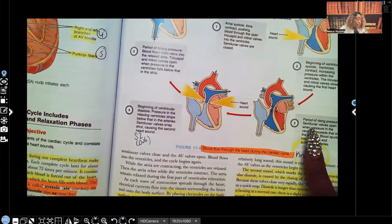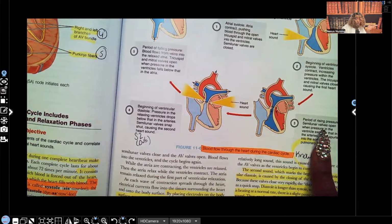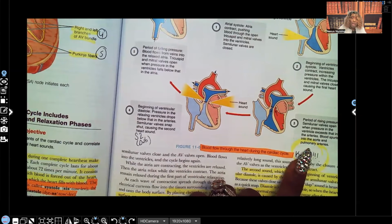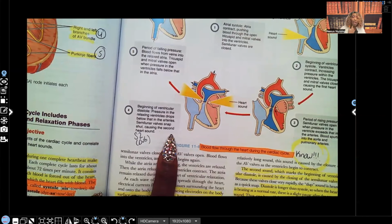Okay, look at what it says. Semilunar valves. And remember, guys, those are the valves that open up for the oxygenated blood to go to the aorta and for the deoxygenated blood to go to the pulmonary system, to go to the lungs to pick up oxygen. So they open when the pressure in the ventricles exceeds that in the arteries. Blood spurts into the aorta, that's the oxygenated blood, and pulmonary arteries, that's the deoxygenated blood. And the reason it's going to the pulmonary arteries is obviously to pick up oxygen. So we're at number 3. Let's move on now over to number 4.